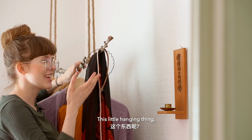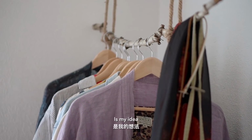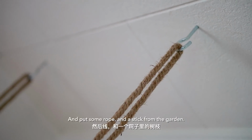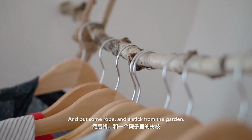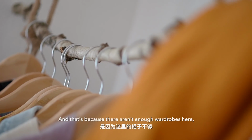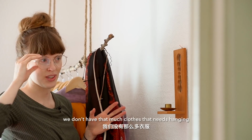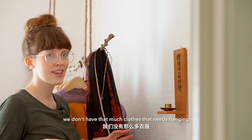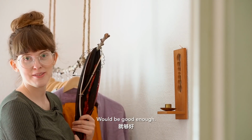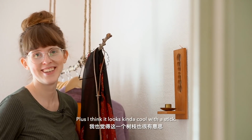This hanging stick is my idea. I just screwed 2 hooks into the roof and then put some rope and a stick from the garden. This is because there are not enough wardrobes here, and we didn't want to buy a huge thing. We don't have that much clothes that needs hanging, so I just thought this would be good enough. Plus I think it looks kind of cool with a stick.